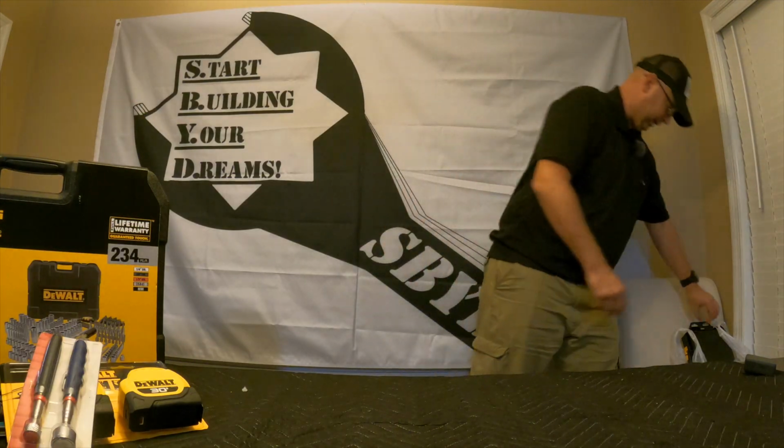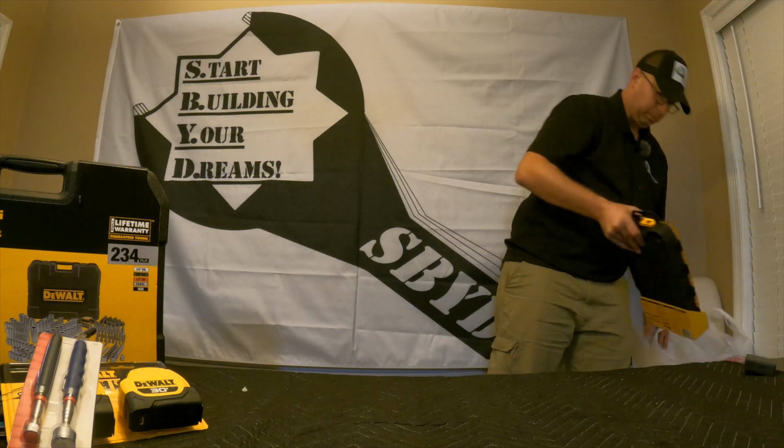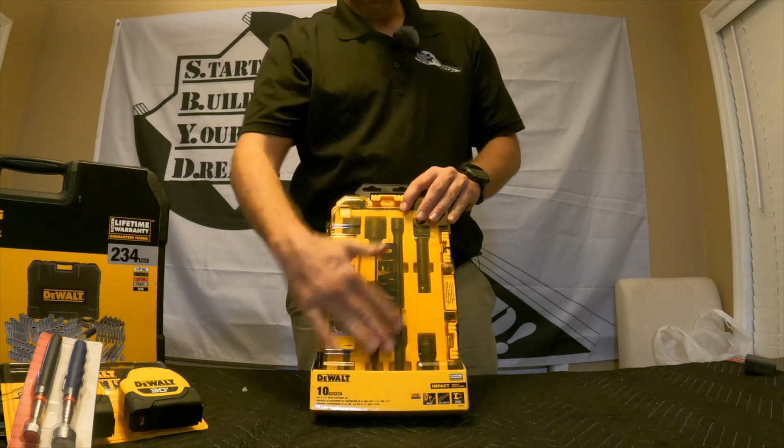So next item from Tractor Supply. Now I will say that I kind of splurged. I did buy the cheap set, but I also bought a DeWalt set of impact sockets.